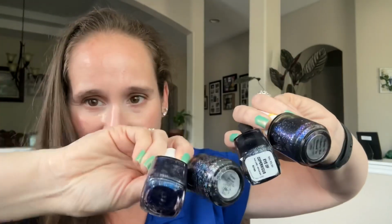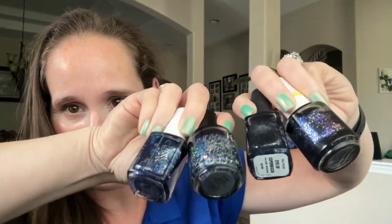So first I did were these 4 kind of like navy inkies with silver components. So the first one is the Cuticula. This one right off the bat is way different than the other 3.